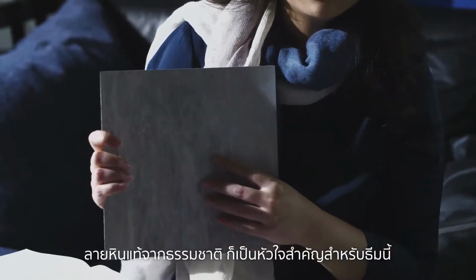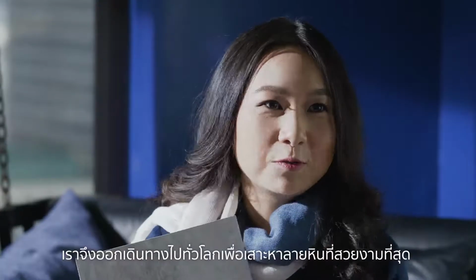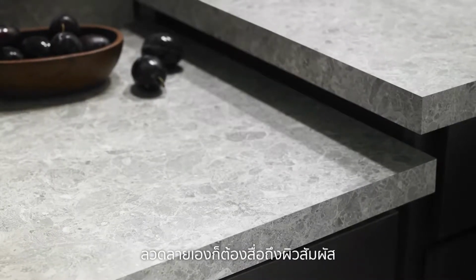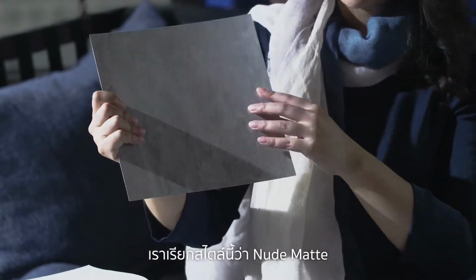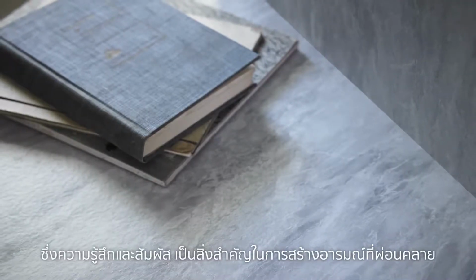And it's also about precious stones in this theme. So we just go around the world to find the best piece of the stone. Very much dedicated on the details. Pattern itself is also about the touch. Very smooth, very silky. We call it nude matte. And touch and feeling is very important to create a comfort zone.